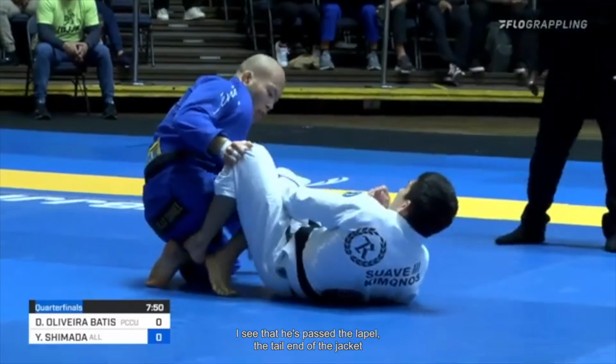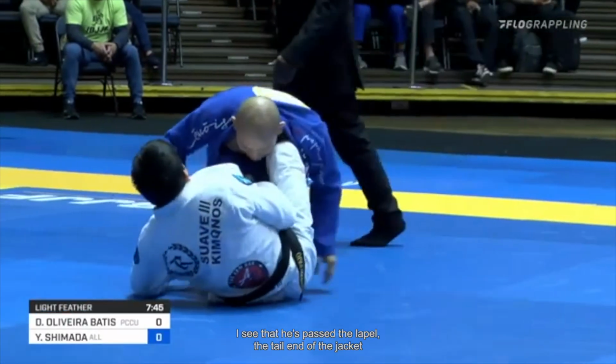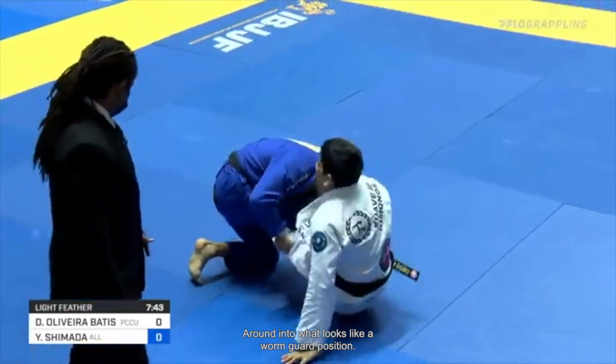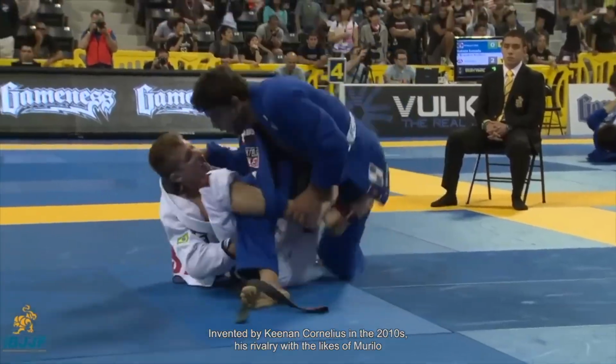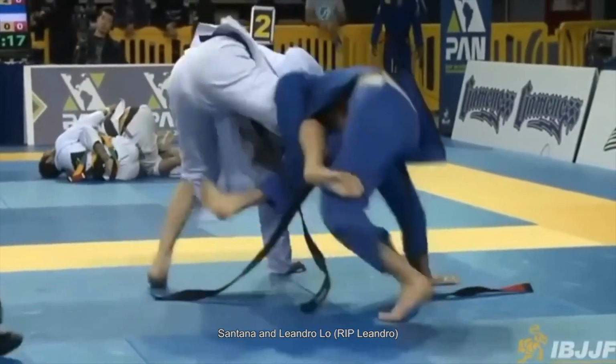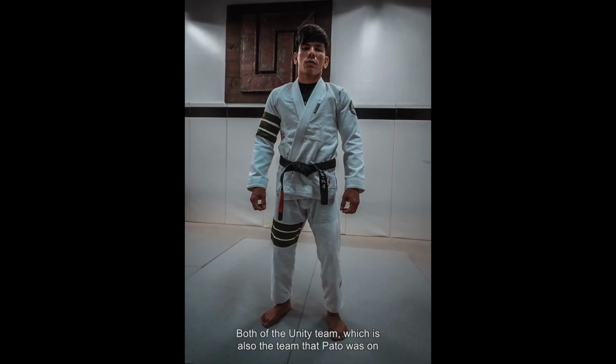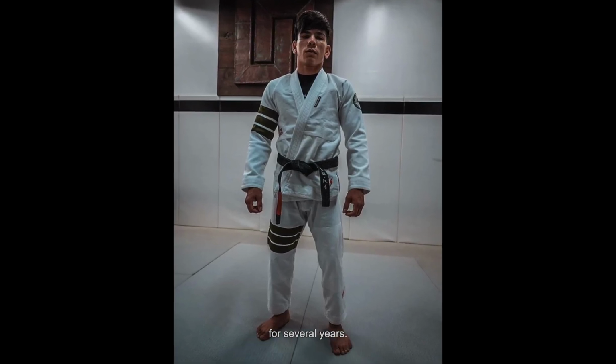See that he's past the lapel, the tail end of the jacket, rounds into what looks like a worm guard position. It was invented by Keenan Cornelius in the 2010s. His rivalry with the likes of Murillo Santana and Leandro Lo, RIP Leandro, both of the Unity team, which is also the team that Pato was on for several years.